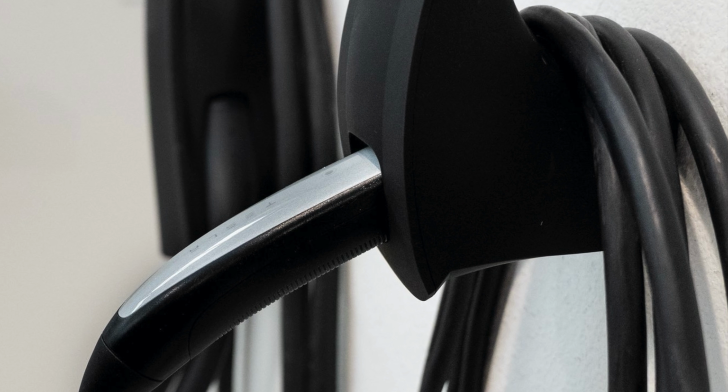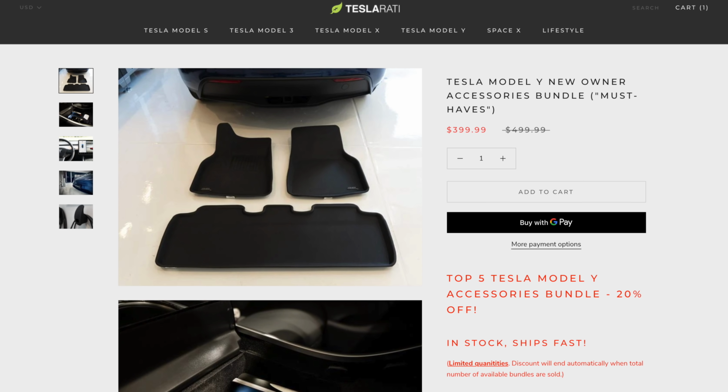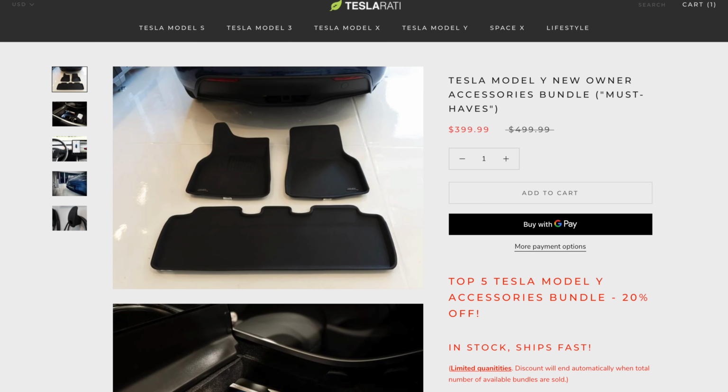All 5 of those accessories are included in this bundle, which normally runs for $499.99, but for Black Friday, it's 20% off, coming in at $399.99. Definitely worth checking out that bundle, especially if you are a new owner.